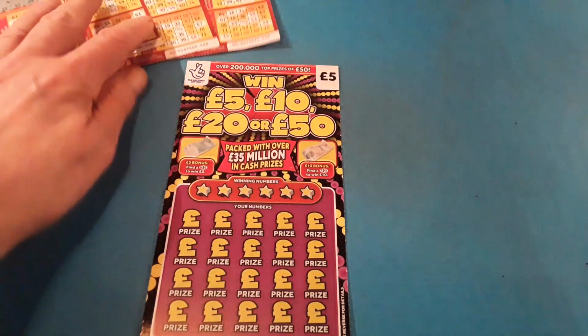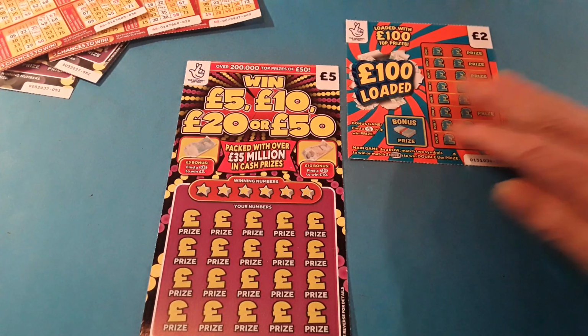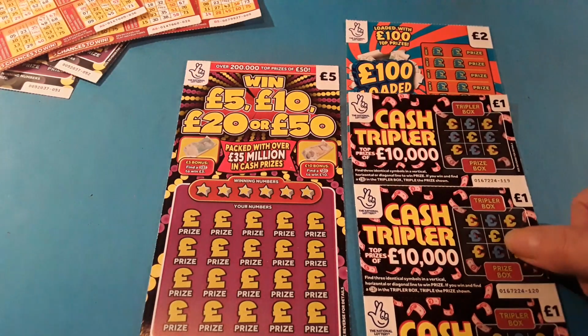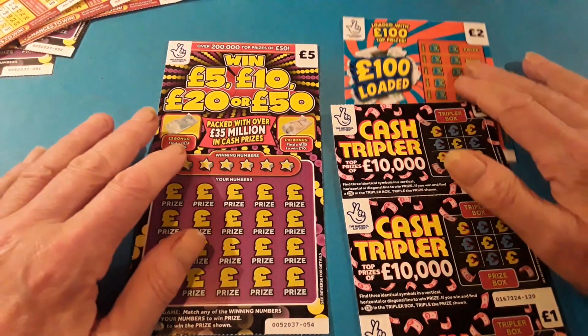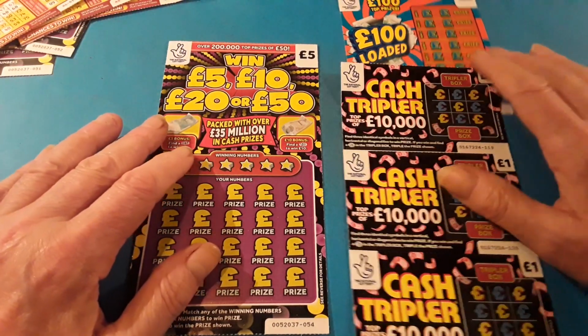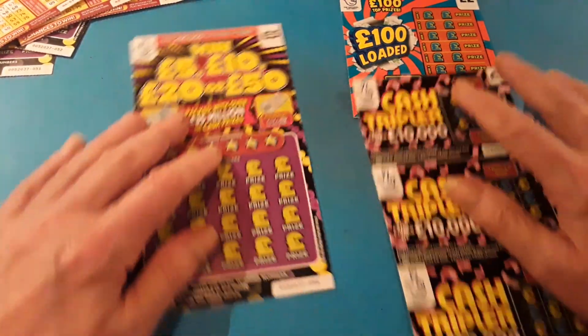We'll have this against one of those and three of them. What is the best? Is it best to buy a £2 card and three £1 cards, or one of those? Is there any wins on any of them?